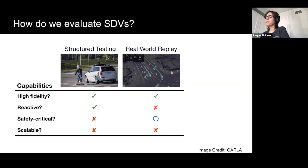We can also evaluate the SDV on pre-recorded real-world data. This potentially provides a more realistic setting for urban driving scenarios compared to structured testing. However, this simulation is not reactive. The sensory data and other actors' behaviors are not updated according to the SDV's actions. It is also still difficult and potentially unethical to collect and test safety-critical cases at scale.